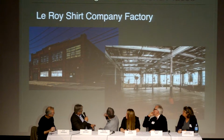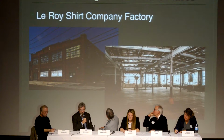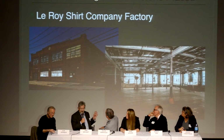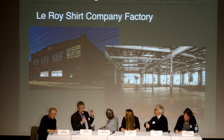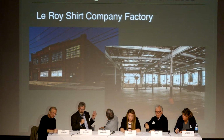This is an example of a building that is in the National Register of Historic Places. So you see, it does not have to be a place where George Washington slept, or anything even, nor does it have to be a monument like Lockwood Mathews. It can be a simple mill like this, but it has to have integrity. That's the important part. This looks pretty much like it did in 1952 when they closed up the Leroy Shirt Company.